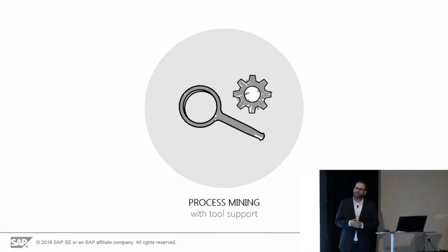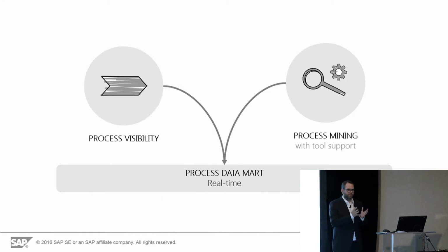So Jack tried to implement some process mining algorithm on his own. Neither is he still a developer, nor is his manual approach very efficient. What if we could provide him a tool to quickly get intelligent insights into the as-is process? A tool which is based on the same process data mart as Matthew operates on for process visibility, automatically retrieving the as-is process in real time without the need of manual coding.